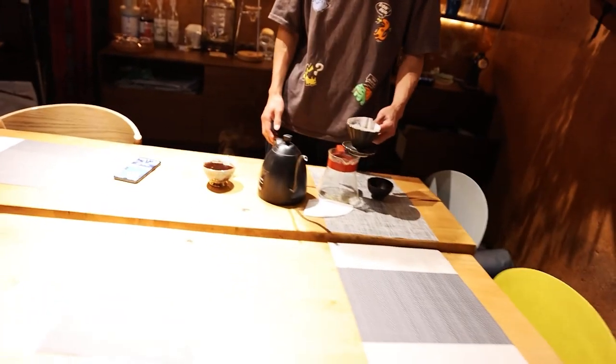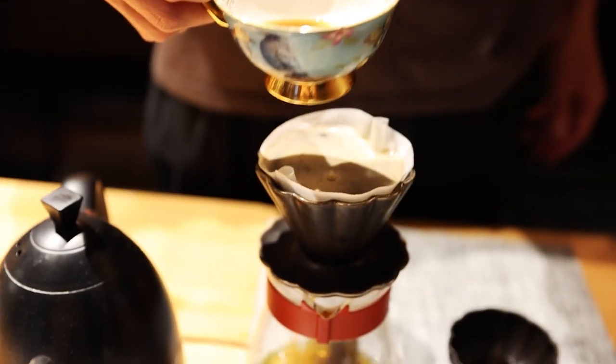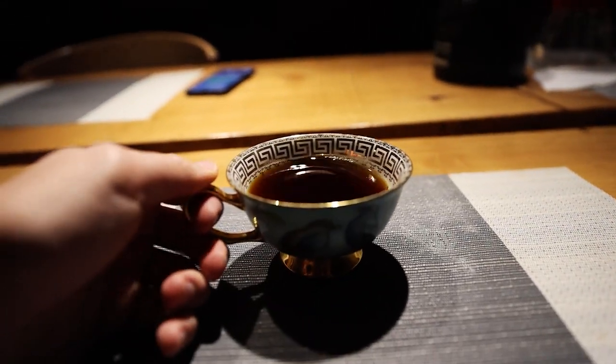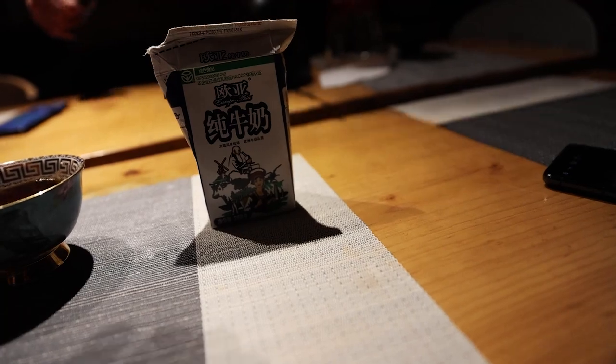Morning. Wow, get some coffee here. Nice, thank you. That's great service. Really nice coffee. Nice way to start the day. This coffee was really nice. Pour over, and then he prepared some bread for me here. A little carbs, but still very nice way to start the day. Ooh, and some milk as well.